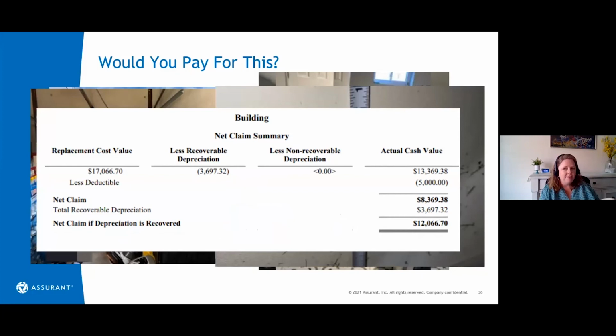So would you pay for this? If you were me, you're in my shoes, and this is what you get. Do these pictures support this claim? Would you pay for this? So the answer is no, right? Hopefully you guys are all thinking that. We are going to be getting some more support for this claim.